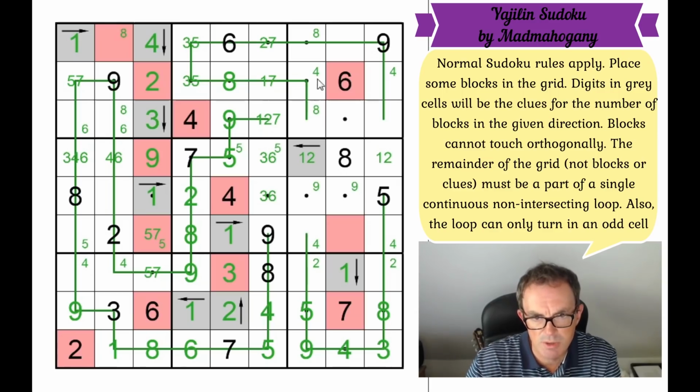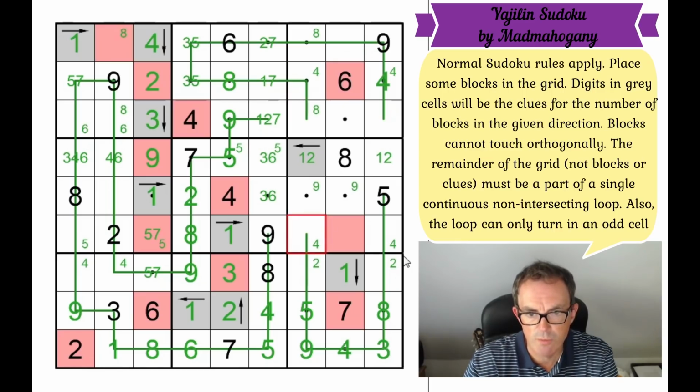This square can't be the 4 now, so the 4, oh goodness, the 4 must move there. Let's fix that as a normal square. So this is not 4. The 4 must go... Oh, the 4 must go there, which is a loop square. So this has got to extend. And this square now, the loop has to turn. It's come up here. It's going to have to turn in this square.